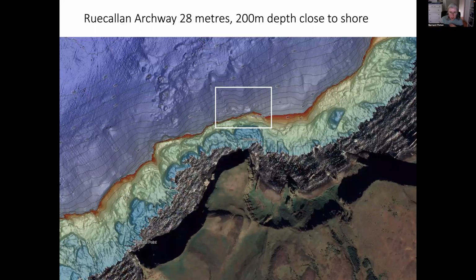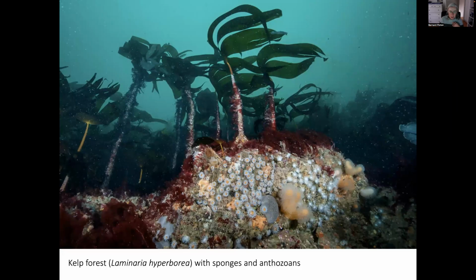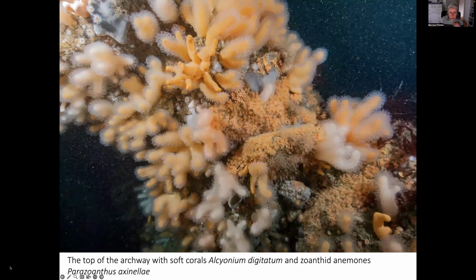So this is the archway at Rucallan, and I've just got some underwater photographs to let you see what it's like. It's a beautiful swim through. This is the top of the arch where it has this forest kelp, Laminaria hyperborea, and then lots of foliose red algae, sea anemones, deadman's fingers, and elephant's ear sponges.